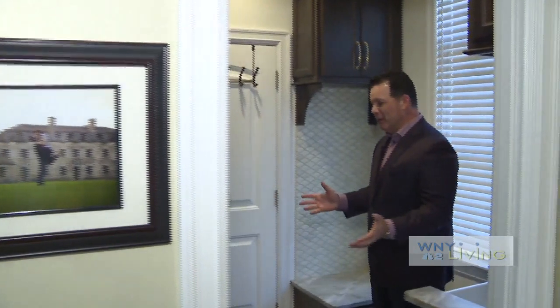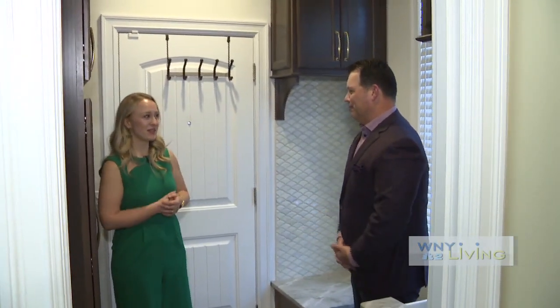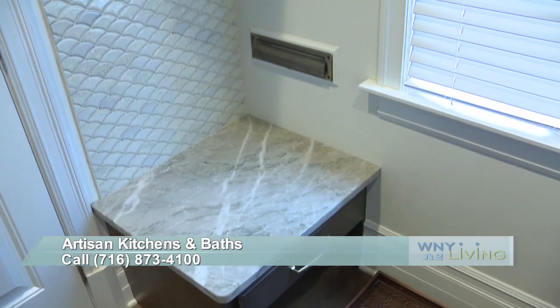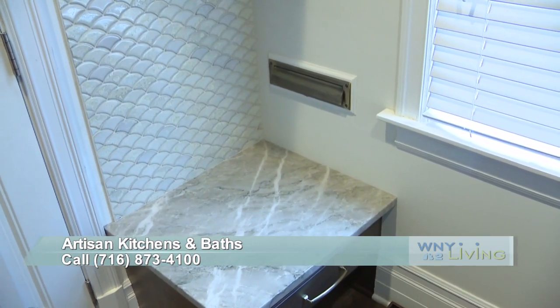All right, we've made our way to a mudroom. This is really a mudroom? This is incredible. It is. It's actually one of my favorite spots in the house. Behind us here, you'll see that there's a bench seat for you to sit down, take your shoes off, and conveniently enough, there is a mail slot in the exterior wall of the house where the mail drops down, and it's waiting for you at the end of the day when you get home.